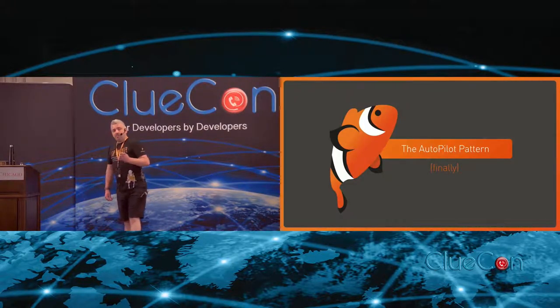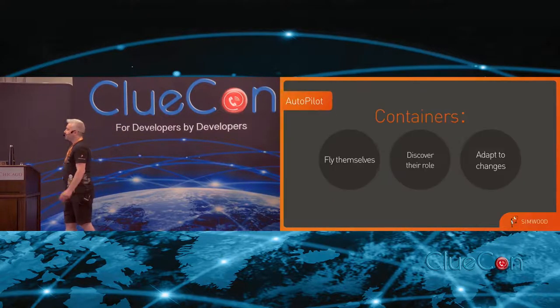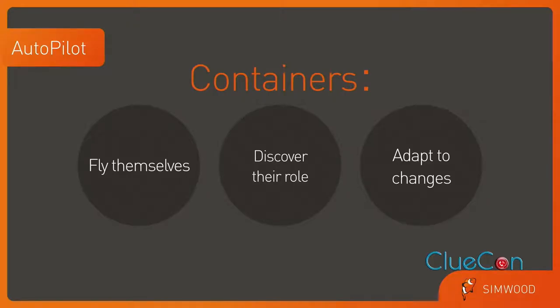And part of the reason for that was the discovery of the autopilot pattern. Now, I think containers should fly themselves. I want to be able to deploy a container on a host and have it discover what it's there for. So let's take Redis, for example. You could have an image for a Redis master, and you could have an image for a Redis slave. Or, as we do, you could just have an image for Redis. And you deploy it, and it can interrogate the state of the application or the state of the network and discover what it's there for. So discover whether it needs to be a master, whether it needs to be a slave.